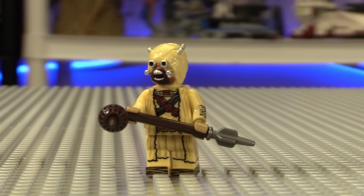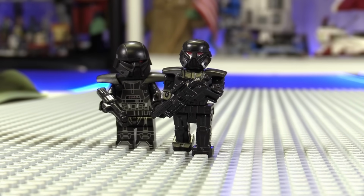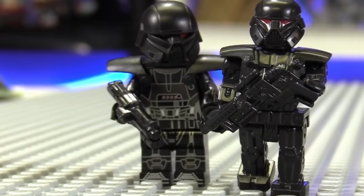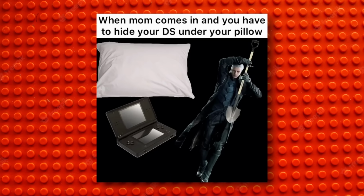There's also this sick looking Tusken Raider. I love his gaffy stick. There's also this goofy looking Dark Trooper. I just don't like the way this one looks. And then they have a minifigure variant of it too, as well as this Rebel lady and your mom when you're caught with a DS under your pillow after bedtime.